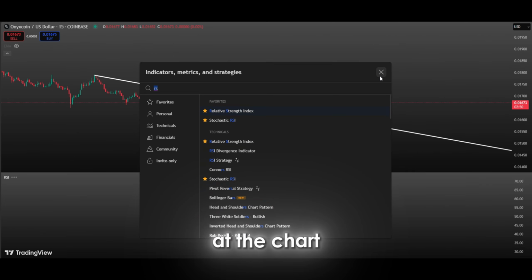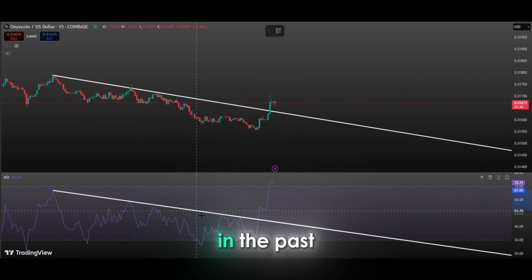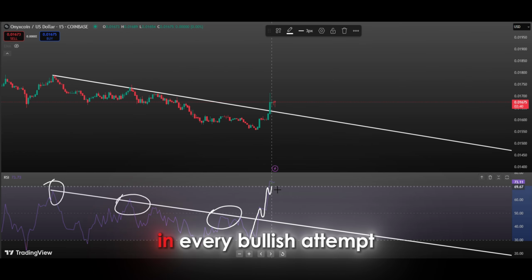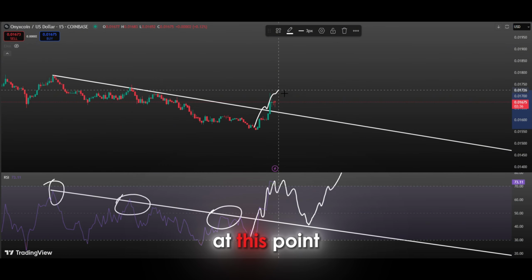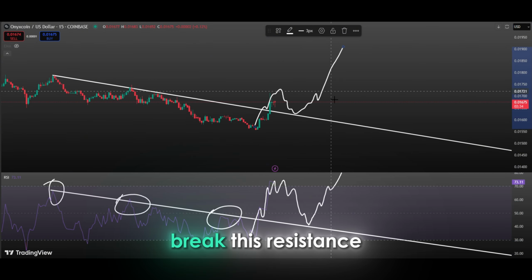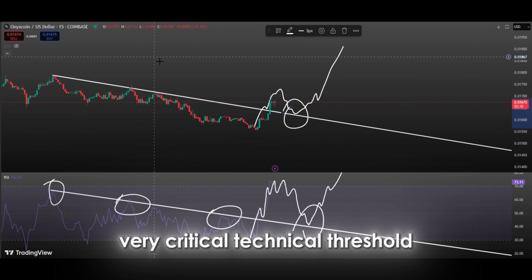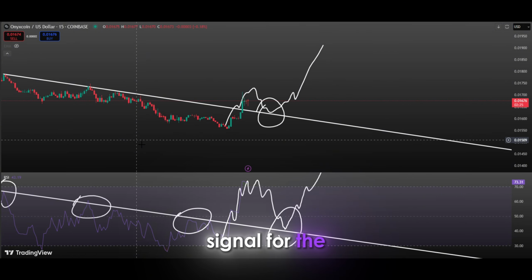A close look at the chart reveals a long-standing downtrend in the RSI indicator. In the past, this falling trend line has been the resistance point that the RSI has encountered in every bullish attempt and has played an important role in limiting price movements. However, at this point, the RSI has managed to break this resistance line to the upside, leaving behind a very critical technical threshold. This development can be considered as a very positive signal for the market.